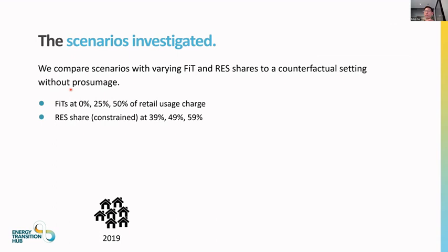a perspective of a retailer, they set the feed-in tariff to whatever the annual weighted value of solar PV on the system is. And year on year, that's decreasing as more solar PV is entering the market. So we wanted to canvas what happens when you've got a range between 50% of your feed-in tariff, so half of whatever your usage rate is, in the middle at 25%, and at zero, where you've actually got no feed-in tariff entirely.